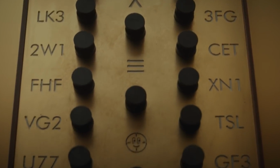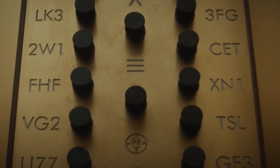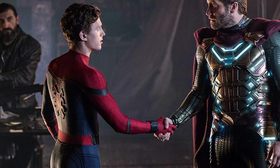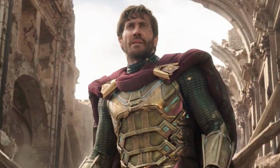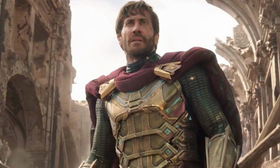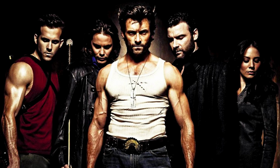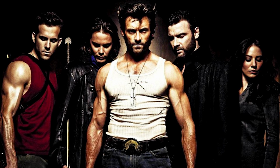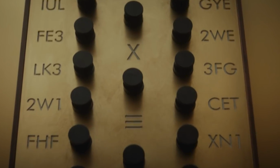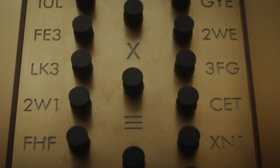The first elevator button we would like to talk about is FHF. We can think this is tied to the Spider-Man Far From Home timeline. After all, Marvel did mention the multiverse and Mysterio. Another one we would like to talk about is the big X and XN1. Maybe this is linked to the X-Men timeline followed by the X-Men Origins timeline. Whether these assumptions are true or not, each floor in the building is meant to be a different timeline.